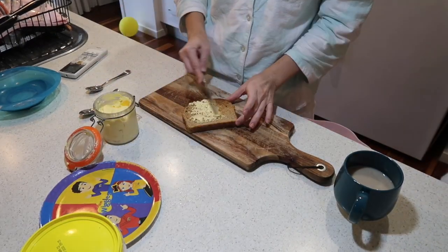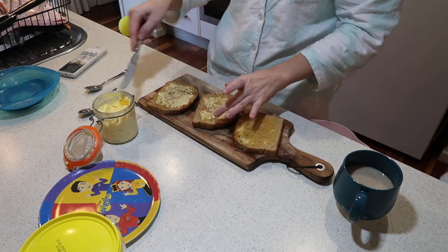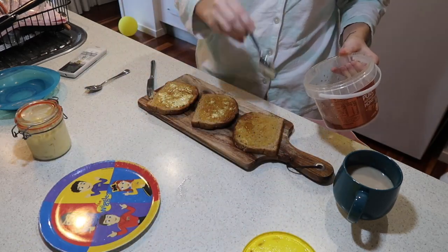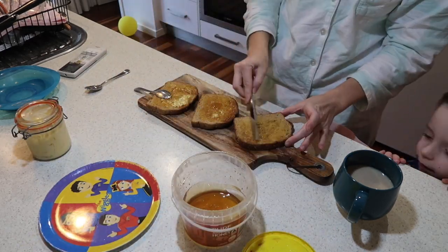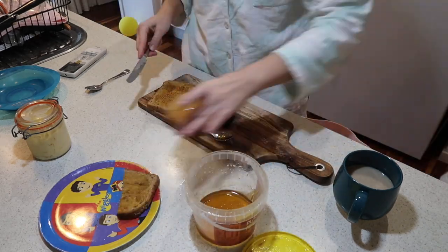My son loves honey on toast. Now, I've got to be careful because we can go through 3 loaves of bread a week if I offer it every day. And that is why I try to have a few different options for breakfast, just so I'm not running out of food.